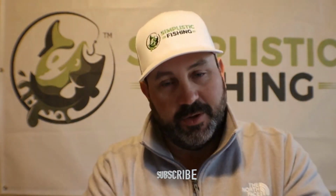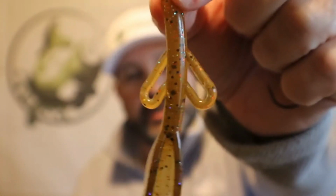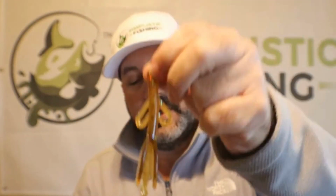But this is a baby brush hog by Zoom. It's the only way to go. You can throw any color you want. It doesn't matter. I just like this color because to me, this color looked like that golden shiner. And I think they call this yellow perch or yellow magic or something like that. But anyways, if I remember, I'll put the description of this bait down in the comment.